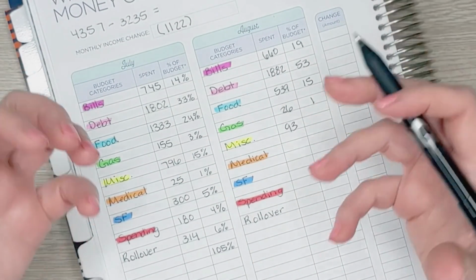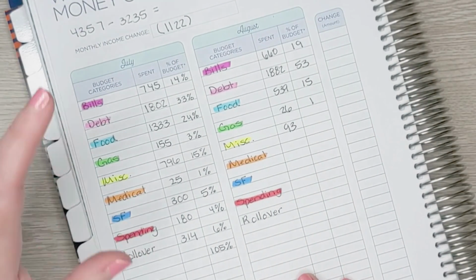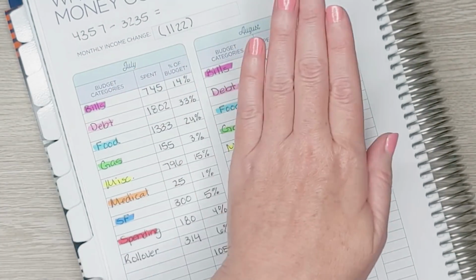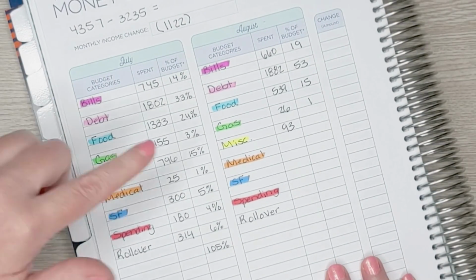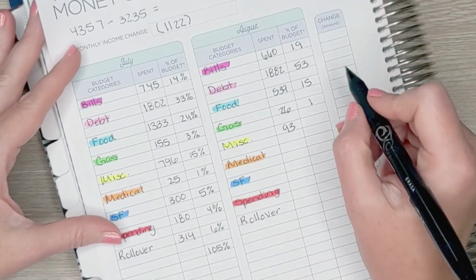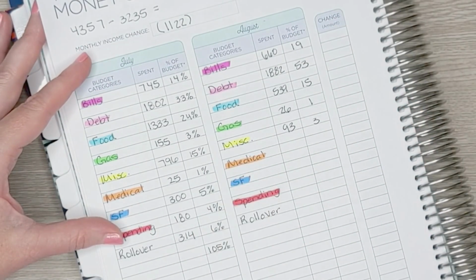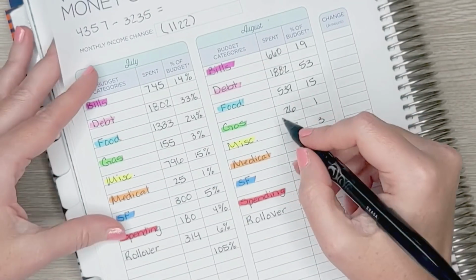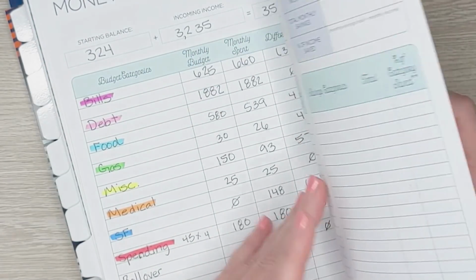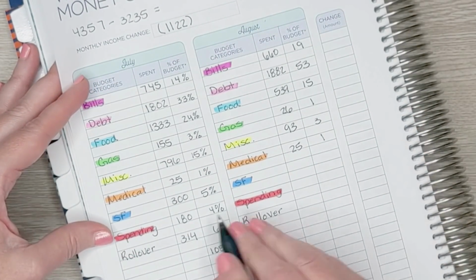This is really fun to see, you guys. I've never done this before. It's really interesting to compare the months. This was before cash envelopes and this is after cash envelopes. So you really get to see the difference here. Okay, so that was 3% of our budget compared to last month where 15% of our budget went to miscellaneous expenses. Okay, medical was the same. We spent $25 on medical expenses, which was 1% of our budget.